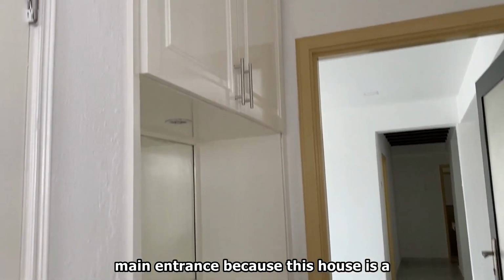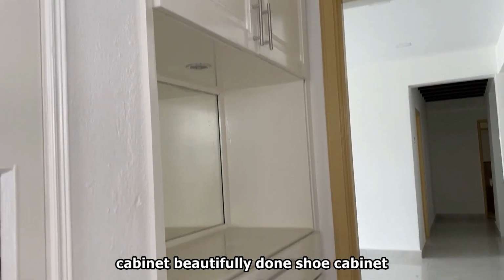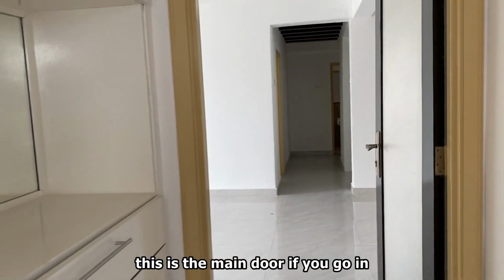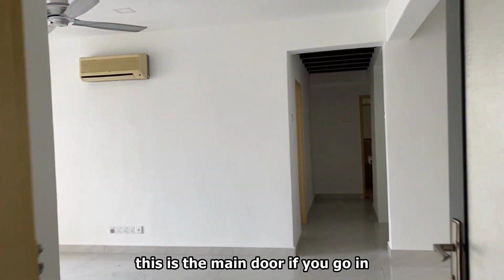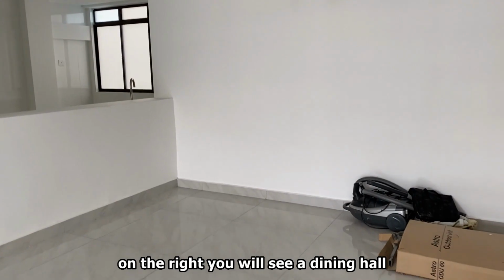Because this house is recently refurbished. This is a shoe cabinet, beautifully done. On the left is the fire hydrant. This is the main door. So you go in, on the right, you will see a dining hall.